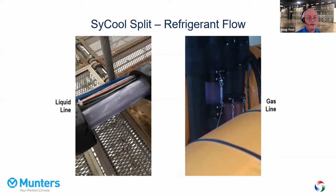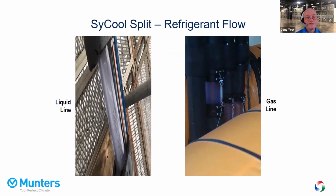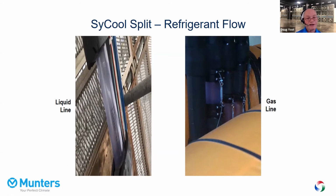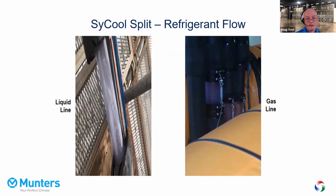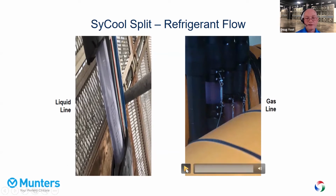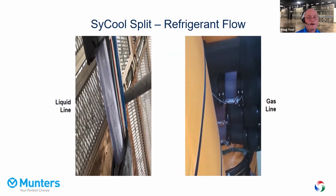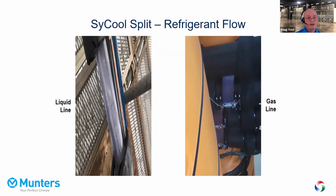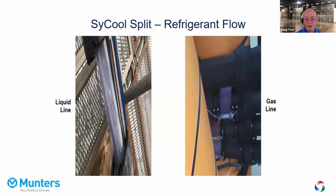So we have on the left-hand side an example of the liquid flow. This would be the 134A refrigerant with no oil, no traps, flowing from the condenser section back down to the CRAWs, just through the process of gravity after it's condensed back into a liquid. And here is what it looks like on the evaporator side, where it's evaporating, picking up the heat from the data hall and flowing back up to the condenser just due to the phase change. It's not pumped, there's no oil in the 134A, and there's no traps.